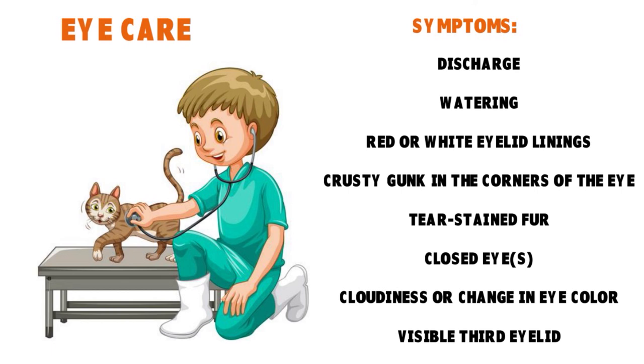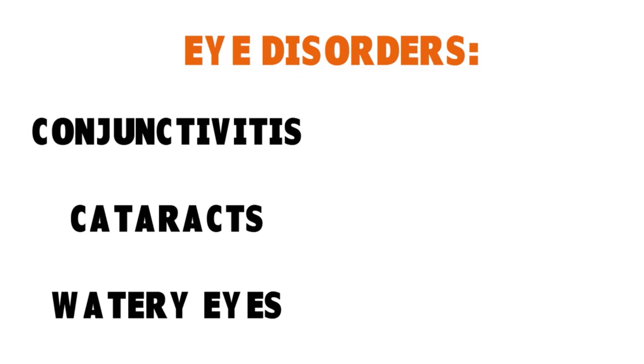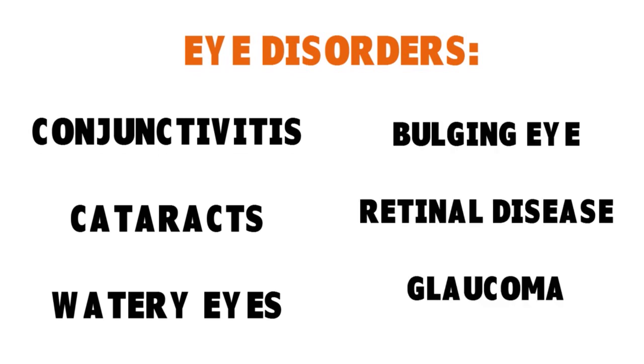So if your cat is constantly squinting or pawing at her eye area, give her eyes a good inspection, and if you find any of the above symptoms, call your vet ASAP, because this could be a sign of disorders as varied as cataracts, glaucoma, retinal disease, keratitis, third eyelid protrusion, conjunctivitis. All those are conditions that your cat might have.